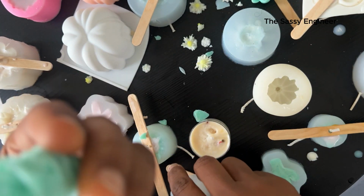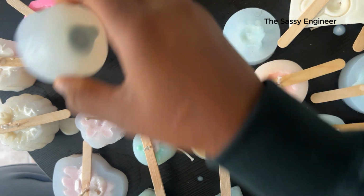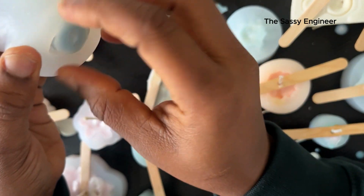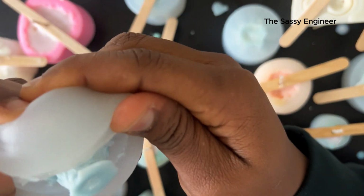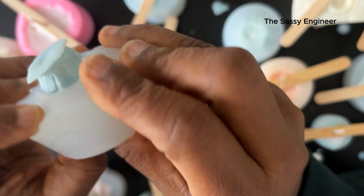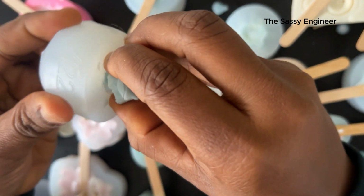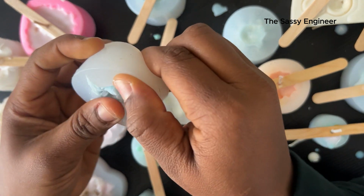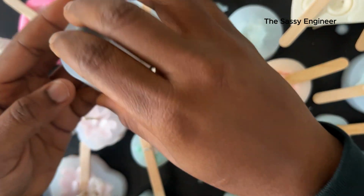It broke. But anyway, this is what... oh no, it's broken on the inside. Oh no, this is broken. Why do these things... it broke. Why did you break? Ah, that one is gone.